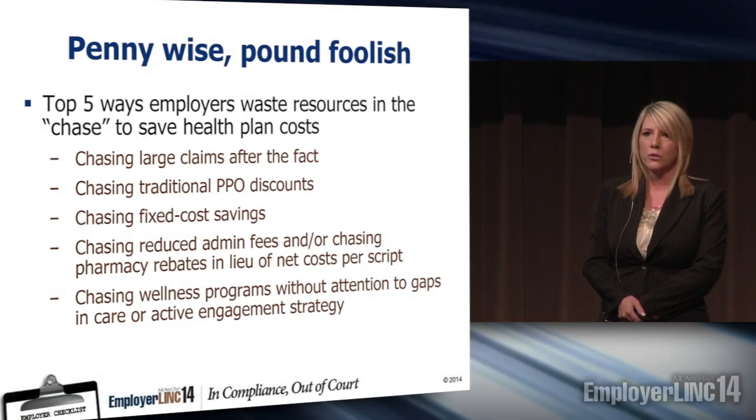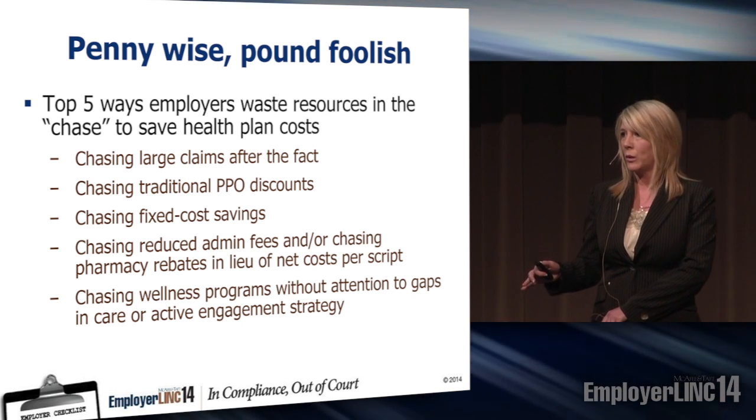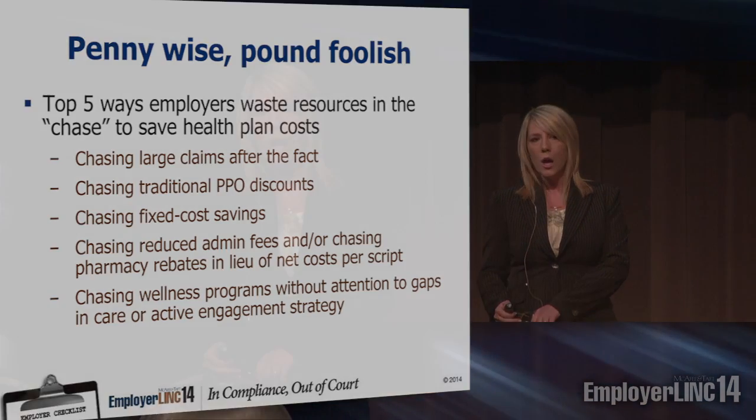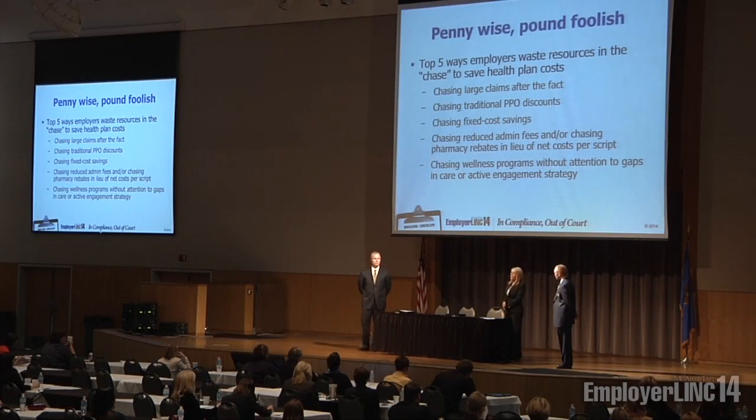Also, another traditional strategy would be, let's go after the best PPO discounts. We want to make sure that we spreadsheet that and get the best discounts, and so we would make decisions based on getting the best discounts. We might give up flexibility, we might give up control, but we felt like this is great. If we have 60%, 65% discounts, then that's what we're doing, and that's how we're going to save money. And I would ask any of you that have that type of model to raise your hand if that alone has saved you or reversed your trend or caused you to go backwards in your trend.